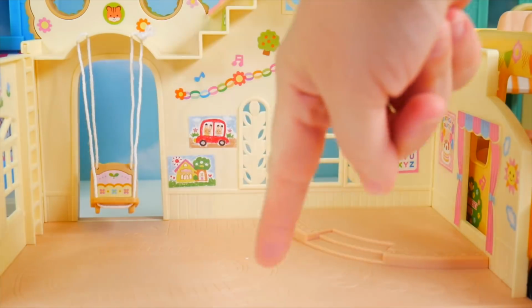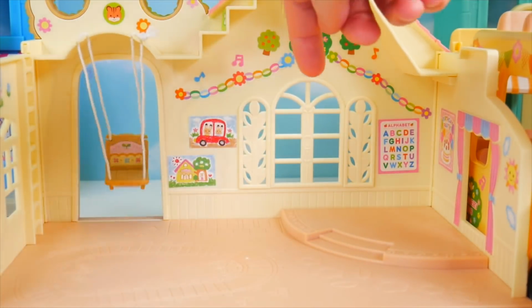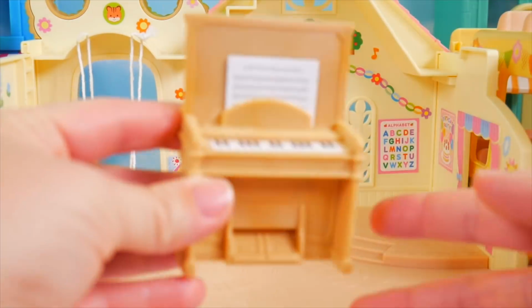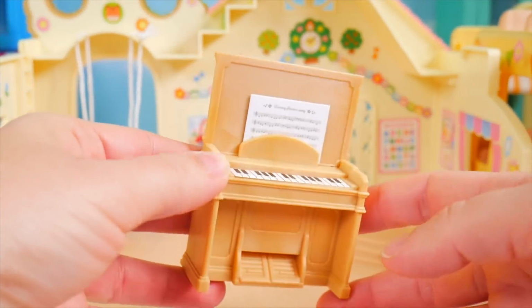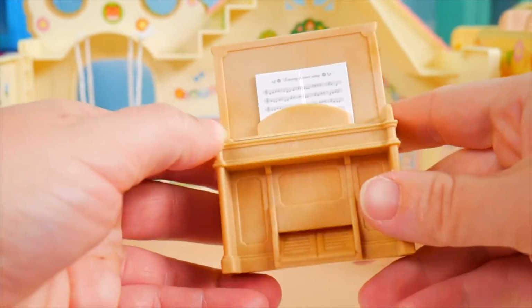I don't know if you've noticed, but our nursery school is looking a little empty, except for this really cute swing we have over here. Let's start filling it in. First, I have this piano here. I wonder how many black keys there are. If you know, put your answer in the comments.